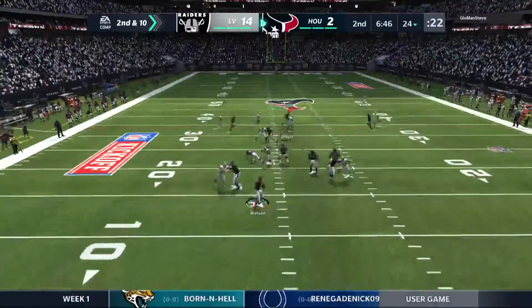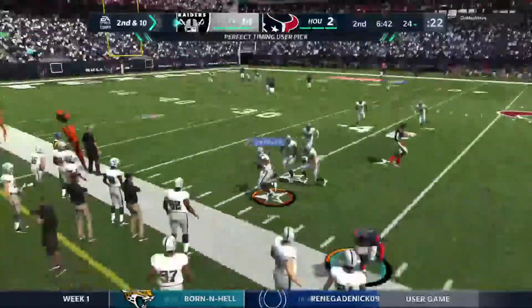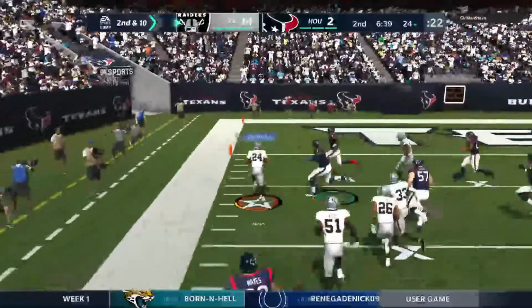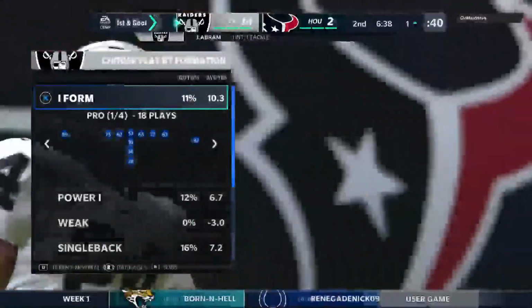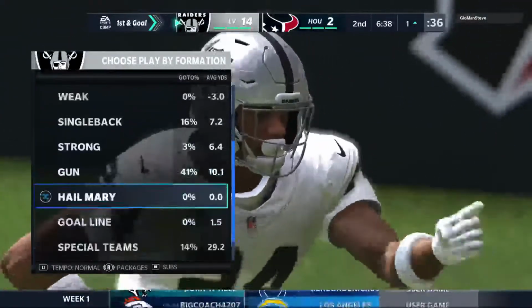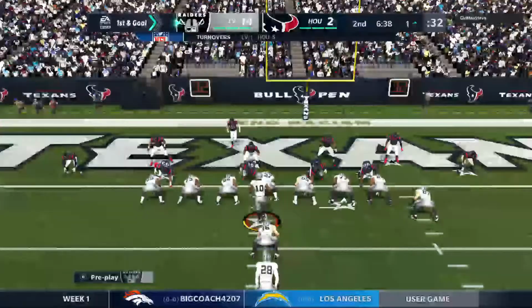Looking to throw on 2nd down. Watson. And his pass is intercepted for the 4th time today. Jonathan Abram picks it. And he is not quite going to make it all the way in. They'll mark him down right about the 1-yard line. They'll take over.